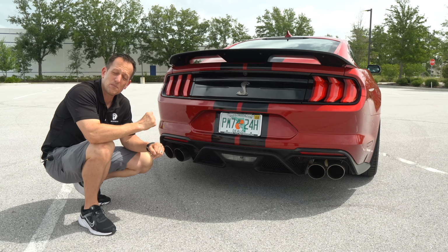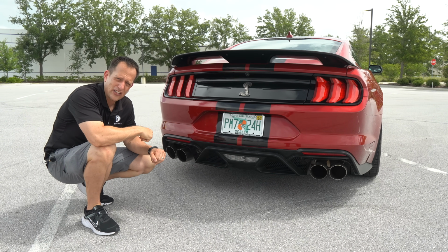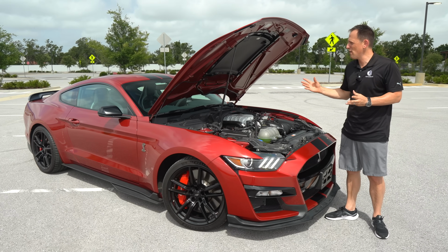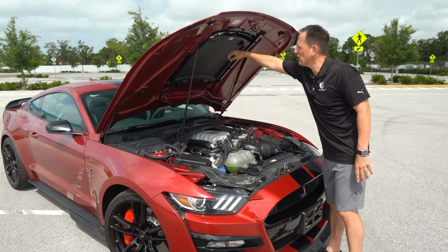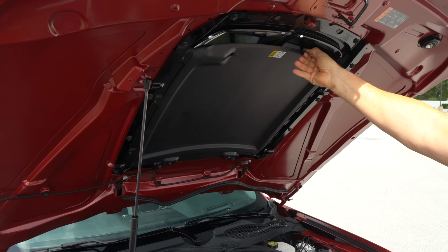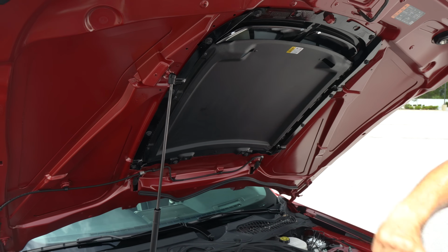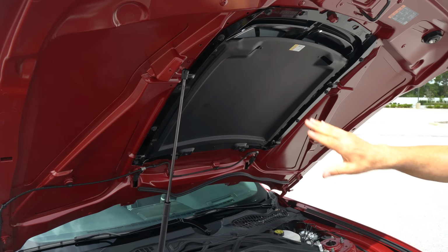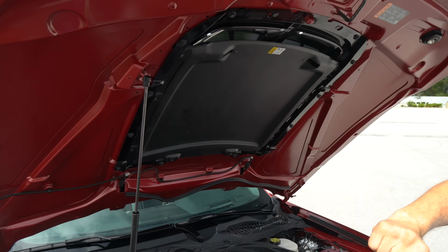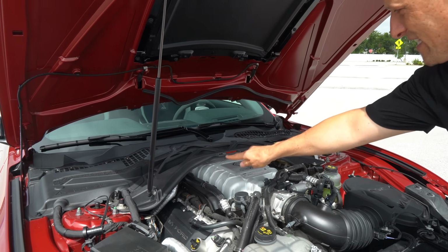But why don't we go ahead, let's pop the hood pins and raise that hood to check out the heart of this GT500. All right, guys, we got the hood raised. Now, one thing you'll notice underneath the hood, you'll see this metal shield here. This actually you could remove when you go to the track. That will allow more heat to leave from underneath the hood. The reason why they have this shield here, it's a rain guard for when you're just daily driving on the road.